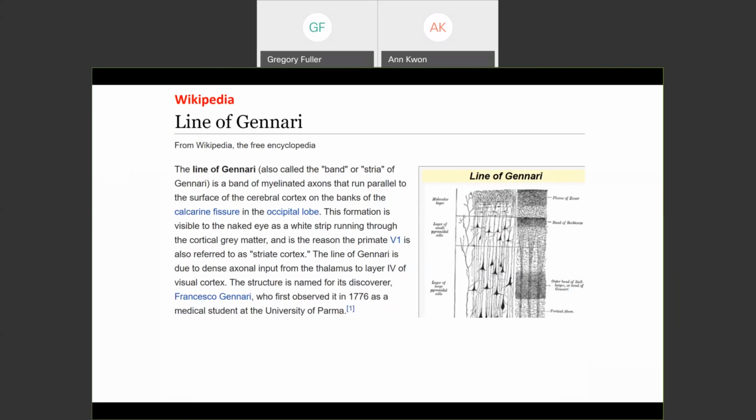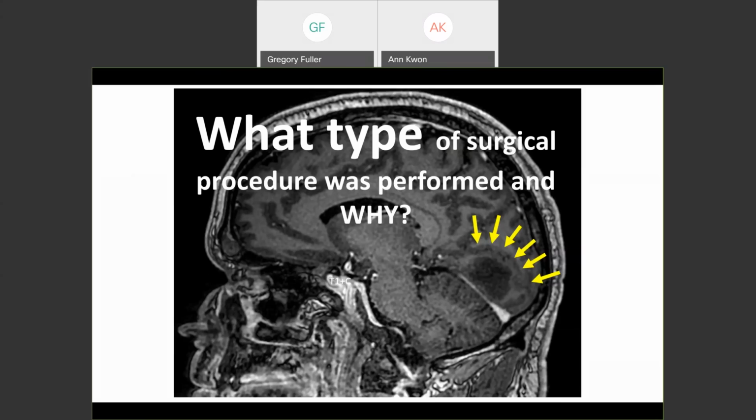And well, let's look at this. Many people may already know this. Francesco Gennari first observed it in 1776. That was a landmark year in the United States. As a medical student at the University of Parma. Hey, no pressure, residents, fellows. He was a medical student. I know it was a simpler time. Low-hanging fruit, right? Okay, what type of procedure and why?